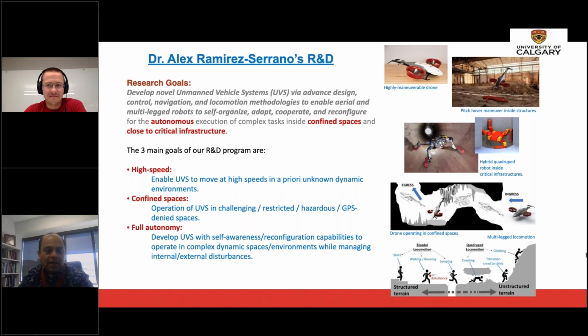Over the years, we have been developing navigation tools, control tools, and sensing tools to enable these vehicles to go where no man has gone before. The picture that you see there shows a snapshot of the things that we're trying to do with legged robotics, ground vehicles, and aerial robotics. Everything is targeted to be able to fly in confined spaces as chaotic, confined and dangerous as what you will find in a collapsed building.